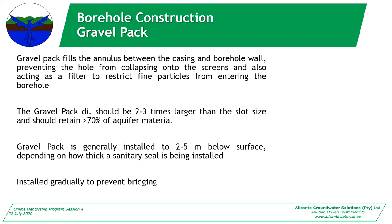Your gravel pack diameter should obviously be at least 2 to 3 times larger than the slot size, and it should retain about 70% or more of your aquifer material. Now, this is your D70 on a particle distribution diagram, which we don't often get for a site. So you just use your general knowledge of a sandstone. A sandstone will have a typical grain size of X, then you make sure that your gravel pack will retain that.